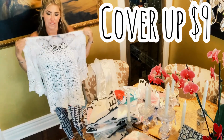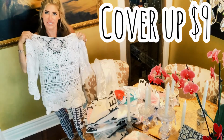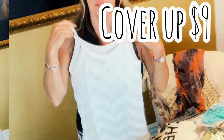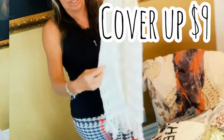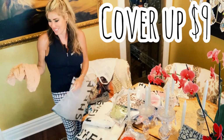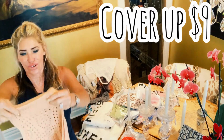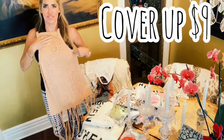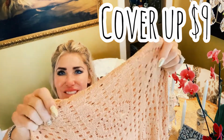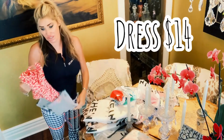Like $9. So look, it's gonna cinch up here. So cute, right? It's one thing to say the website's good, but I want to see what it looks like when they get it. This is a cover up. Oh, and this is definitely a high necked one, so I can wear this with my high neck bathing suits. So cute. See, it's kind of sweatery material. It's really nice. And you can return stuff.